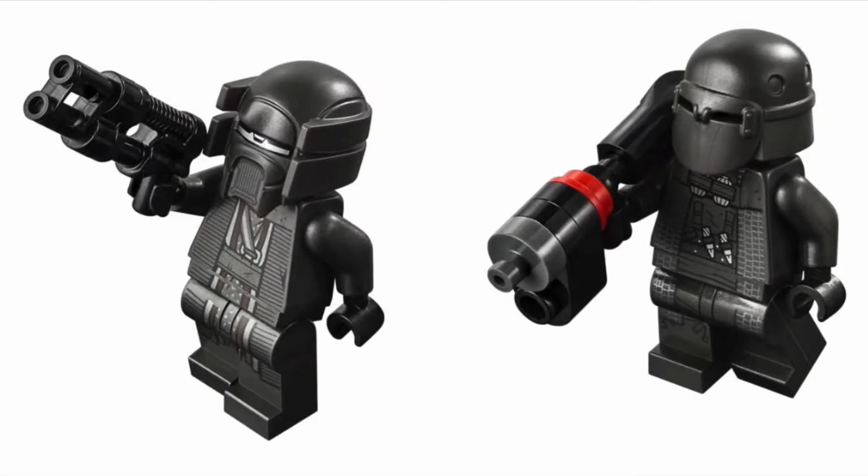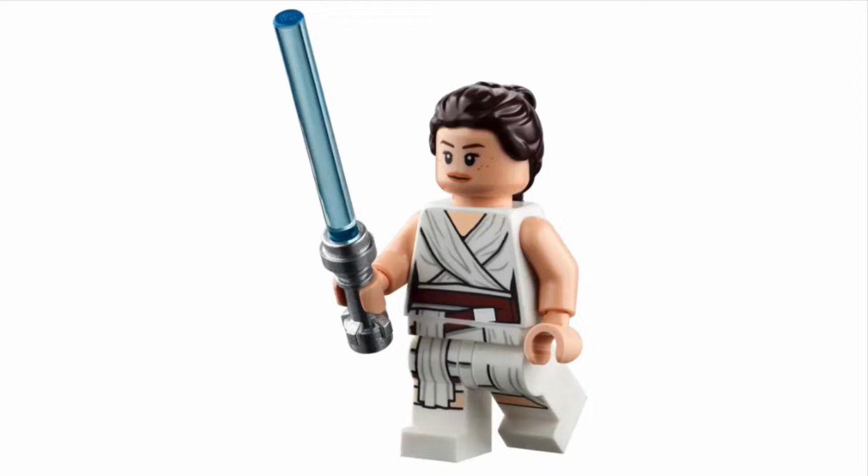Obviously, this is going to be the draw for a lot of people so they can complete their Knights of Ren collection. Personally, I wasn't a huge fan of them in the movie. They really honestly did nothing, but I can see how the collectability of them can be really fun. And we also get just the same old Rey minifigure that we got for the Rise of Skywalker.